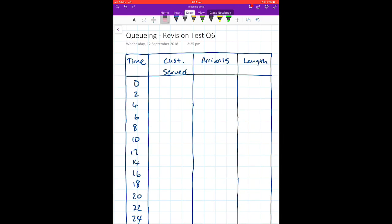Okay guys, this question here is just looking at a queuing question from the revision test. It's question 6.1 about the ferry to Fraser Island. It doesn't leave until all passengers have boarded and there's no queue. It takes 30 seconds to buy a ticket. When boarding started, there are 25 people there waiting and someone arrives once every 2 minutes. How long till the ferry can depart?